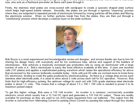However, Bob finds that for high efficiency pulsing, the optimum voltage for each cell with 316L grade stainless steel electrode plates is about 1.5 volts. This means that a voltage of about 1.5 times 100, which is 150 volts, is needed to power it to its maximum pulsed output. To get this higher voltage, Bob uses a 110 volt inverter.